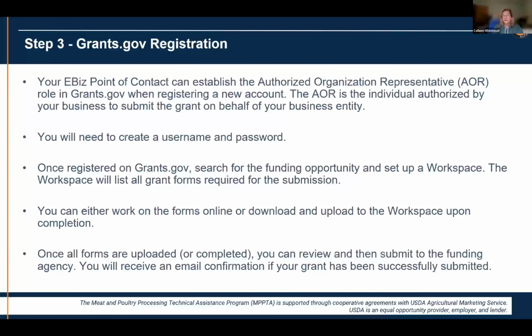They could assign that individual standard AOR responsibilities. They could then submit the grant on your behalf. But you have to be an AOR, you have to have that designation in order to actually submit the grant.